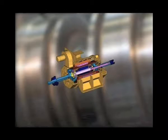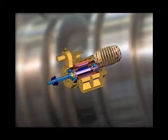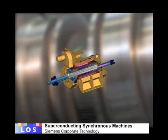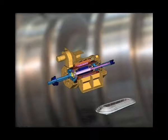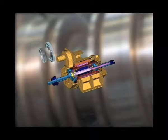The principal components of a synchronous machine with a superconducting rotor winding are the air gap stator winding, the rotating cryostat, a rotating thermos flask that envelops and thermally insulates the superconducting part of the rotor, the pole core, made of a special steel usable at low temperatures, which carries the rotor winding, the superconducting rotor winding, made up of individual racetrack coils, and the torque transmission element that isolates the cold core from the shaft.